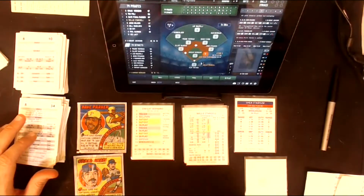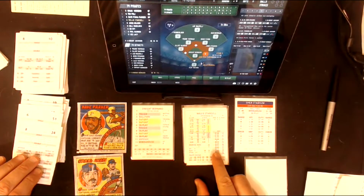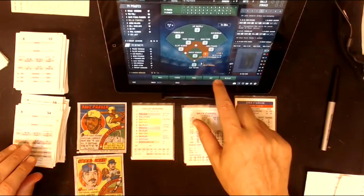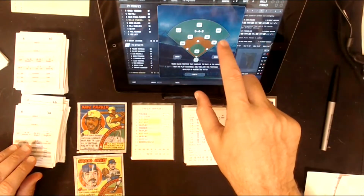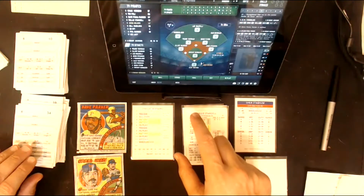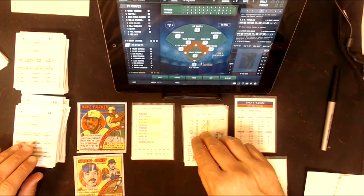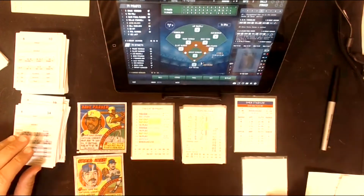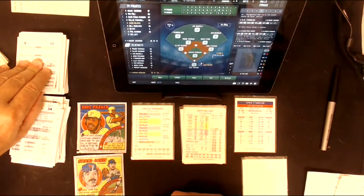So we decided that 51 was a 5-4-3 double play. So the Metsies are out of the inning, and they come up for the last time. Oh no, actually, there were no outs there. All right, so John Milner's up. So Stargell hits into that double play. Nice play by Maddox to Flynn to Stearns. 5-4-3 double play around the horn.